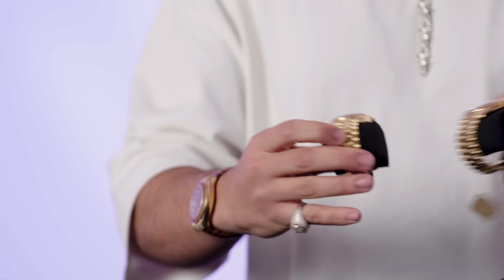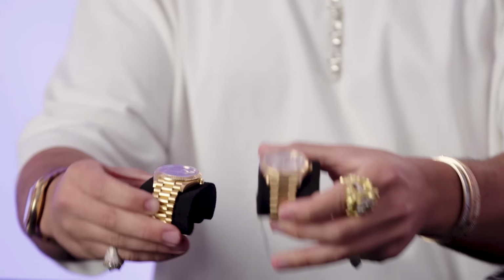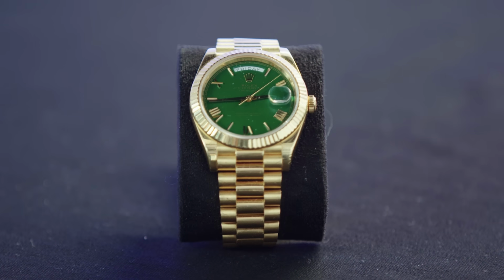So if I'm buying a used one, I want to be around 30 grand. For a new one, I would love to stock it around 35. And if I'm winning, you know, I'm hitting a little mazal, you know what I'm saying? Here's the Day-Date that Haliburton was wearing. And then this is the factory green Day-Date, which is one of the hottest dials out right now. And the difference between these two is around 20,000 just because of the dial.